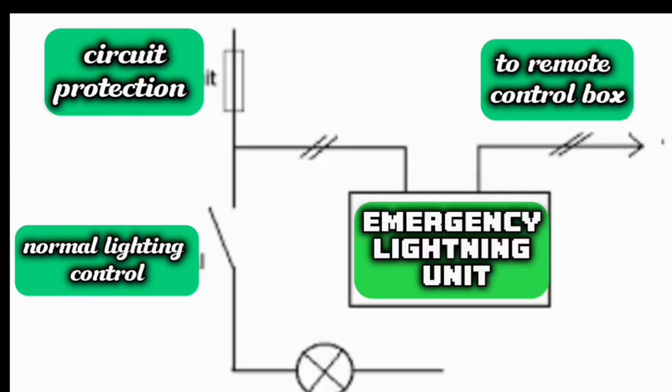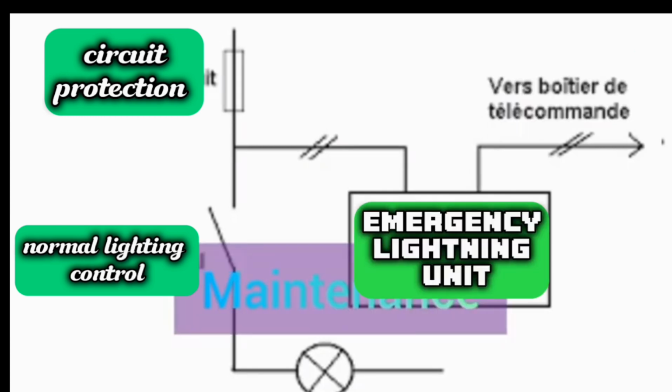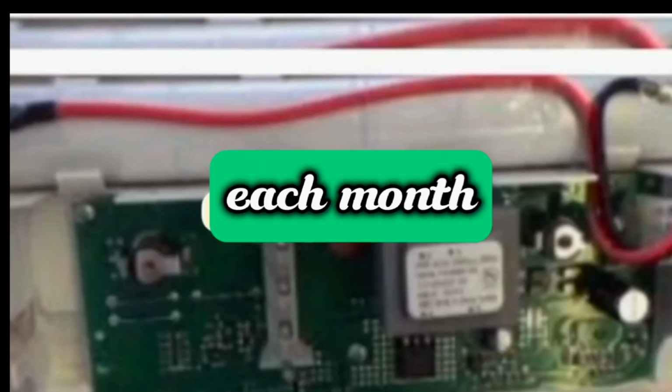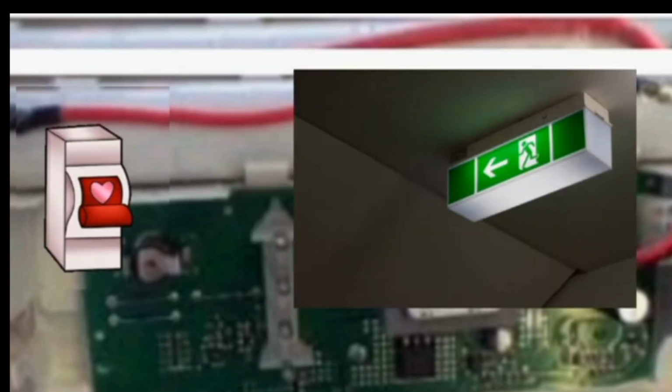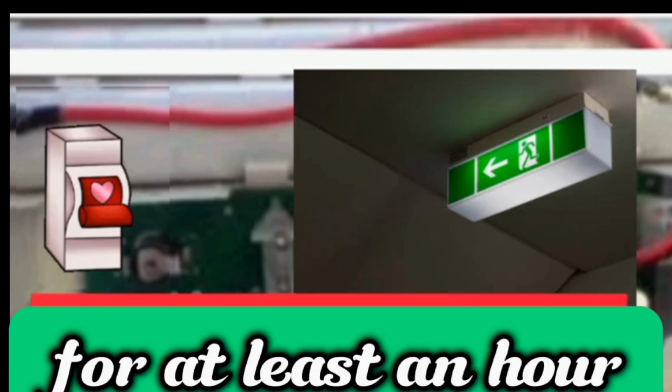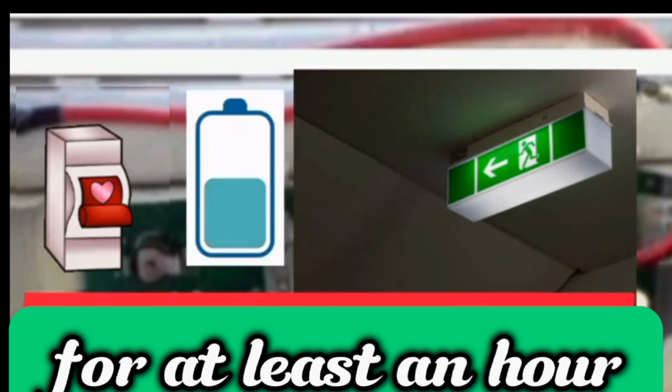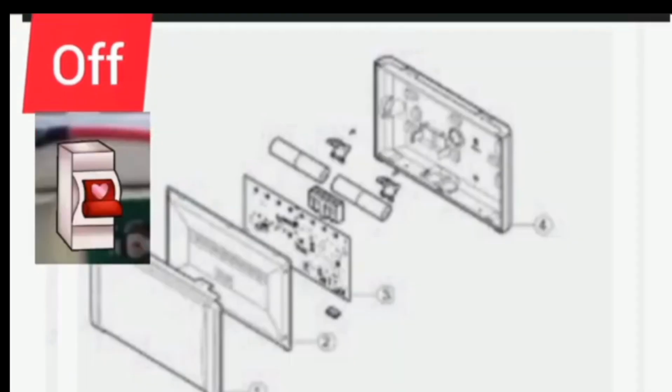Here is the electrical diagram of the emergency unit power supply. For the maintenance of the autonomous safety lighting unit, every month, you should schedule a battery life test. Turn off the mains power, ensure that the block light comes on. Leave the power supply off for at least 1 hour. The battery must be able to resist and continue to turn on the unit's lamp.